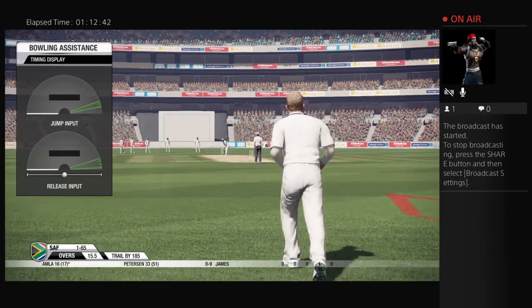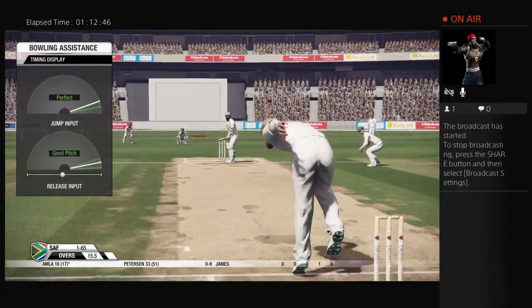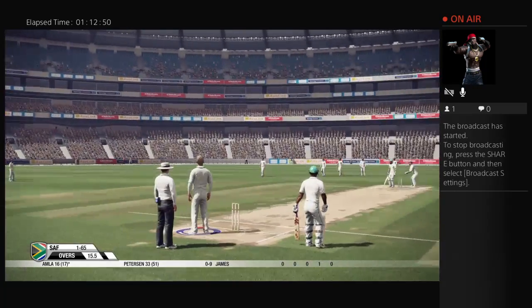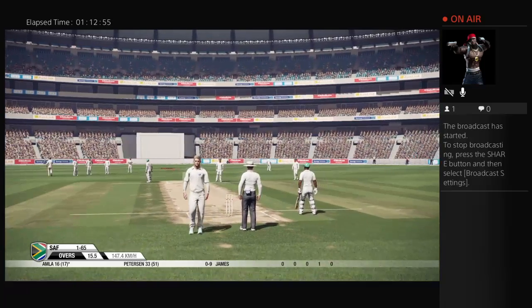Australia have made an adjustment to the field here. They've gone for an attacking option with this batsman. Fielded at cover point. End of the over. Good over that for the bowling team.